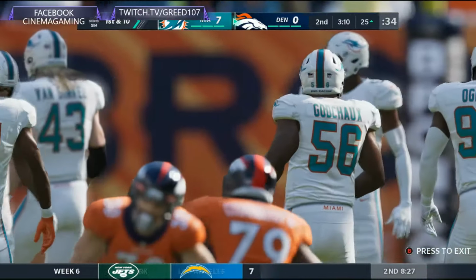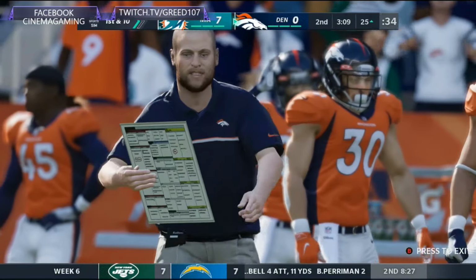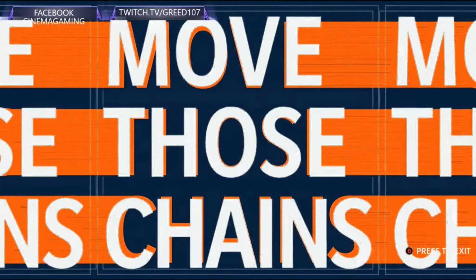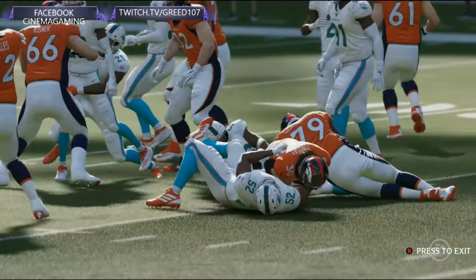That was big right there because they're bottom 5 in the league in converting on third down. They needed that pickup in a big way. There were two things they said they wanted to win in this game. One, the turnover battle, and the second, third down conversions. So they got one there.